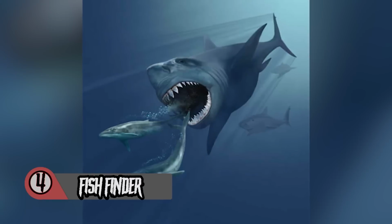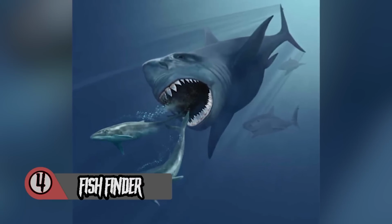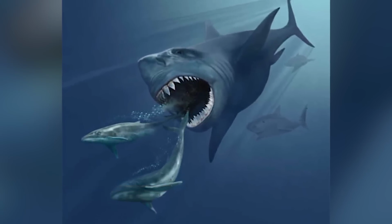Number 4, fish finder. Now, even though there is a great deal of evidence that the Meg is long since extinct and hasn't swum through our waters in a long time, that really has not stopped us from trying to find it. Scientists like tying up loose ends, and I know if there was even a possibility of a giant shark swimming around out there, I would like to put a pin in that.